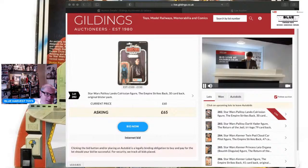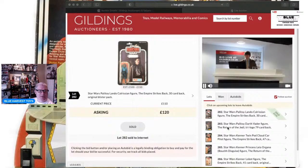It's a Palitoy, but he's had his nameplate cut out. We've got Lando Calrissian this time. This is the one in The Empire Strikes Back. And internet interested at £60. Shall I get a Lando with Palitoy on? That's quite interesting. £110. What? 130 back. Oh, he said 130 back as well. Shame he's got his nameplate cut out.